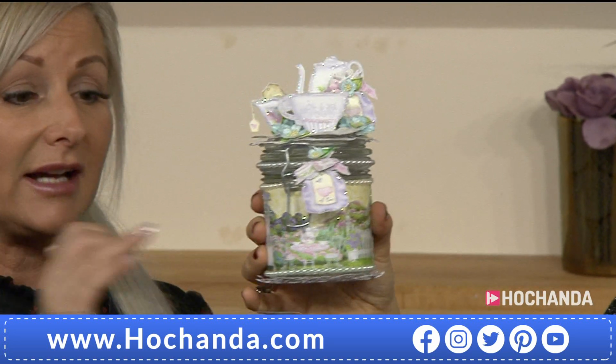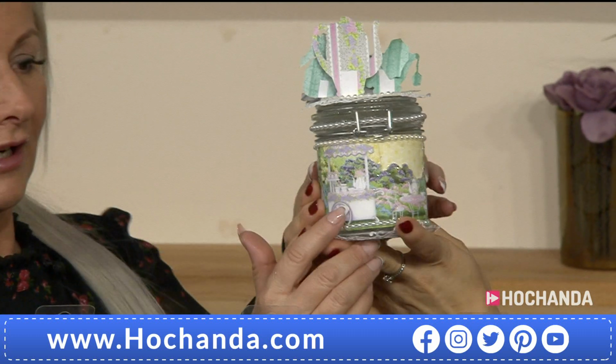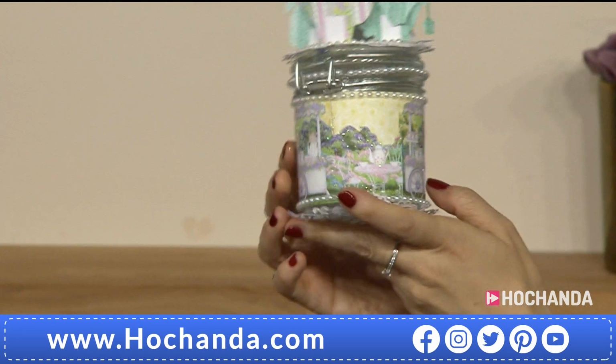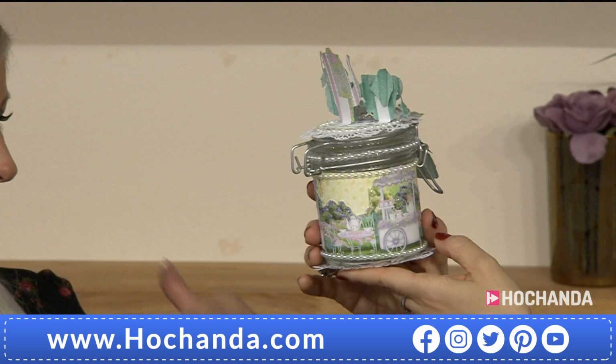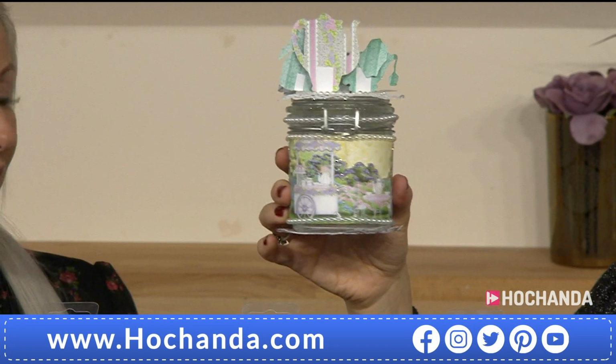That's amazing. And you will also notice if we turn that around there, recognise that? Oh. That is from the cupcake collection last year, but they've changed it up. So think about the cupcake collection that you bought. That could be a tea cart. You know, you're just going to have to think about all the other elements that you've got from other collections.